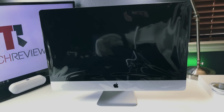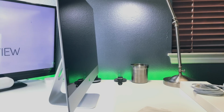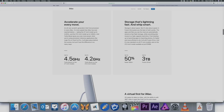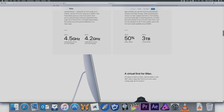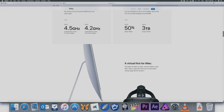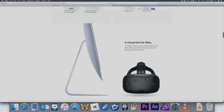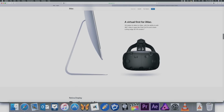Now the iMac was just updated a couple months ago, so you might want to know what's new. Well, Apple upgraded the already amazing 5K display. It's now 43% brighter than the previous model and can display even more color, which is really impressive. The internal upgrades include the transition to Intel's Kaby Lake processor lineup, which really sets an entirely new standard in iMac's performance. These processors are some of the fastest from Intel, and they are definitely meant to accomplish some serious video editing in the higher spec versions.